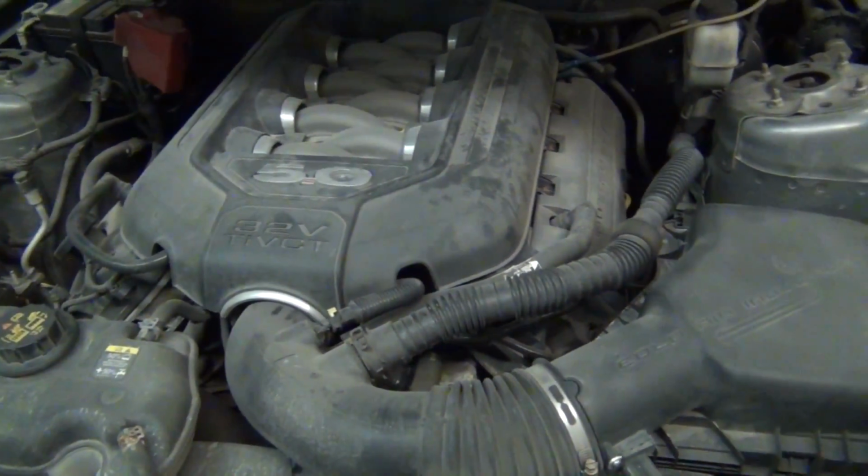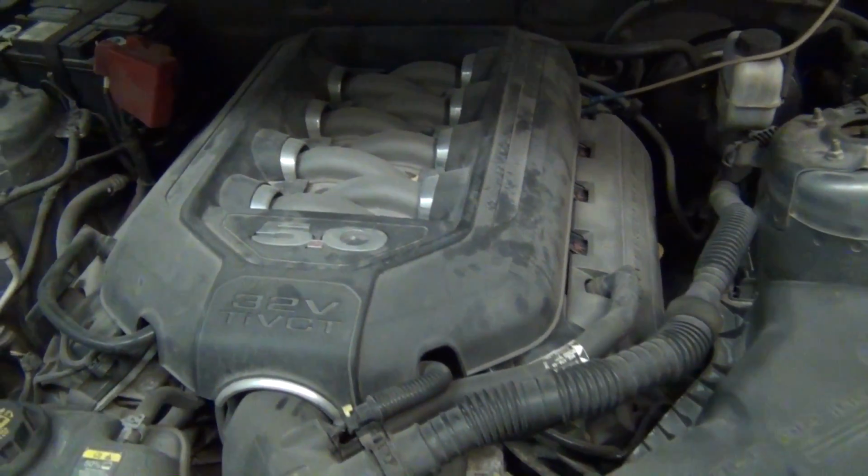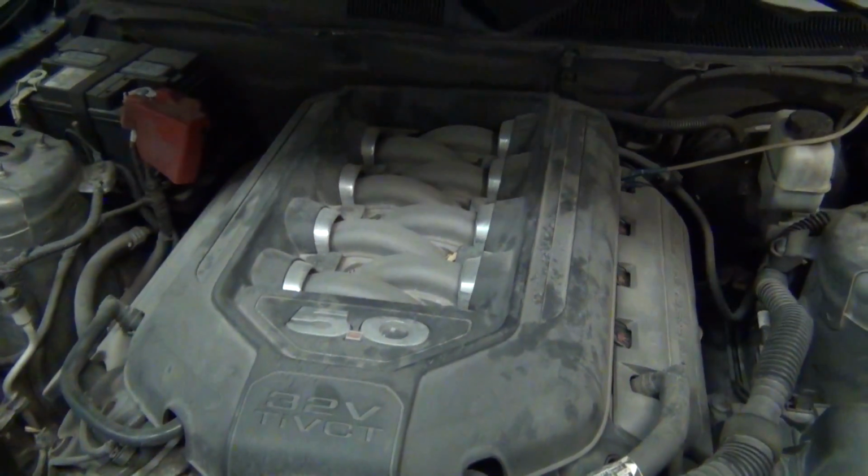If everything looks good when we have the front cover off, we're going to do a compression check. All that passes, we have a whole list of parts we want to do with this car, and then we want to take it to the track. But the first thing I want to do is make a dyno pull to see how this car compares to cars that are right off the showroom floor.